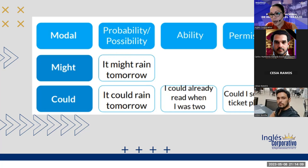As you know, they have different functions. Some of them are to express probability or possibility. Some of them are also used to talk about ability, and for asking for permission. In the case of might, it just has one function, which is probability or possibility. Could can be used to express probability, ability, and also to ask for permission.